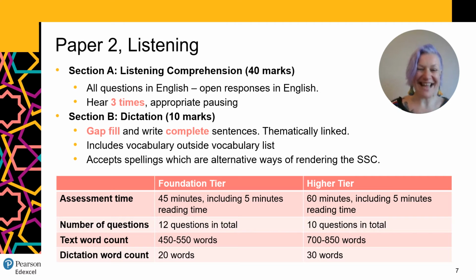So let's have a look at the listening paper. We've mentioned already it's out of 50, so 40 marks for the comprehension and 10 marks for the new task of the dictation. One of the things which is new for GCSE is that all of the questions, the rubrics and the students' responses, when they are required to write something down, will all be in English.